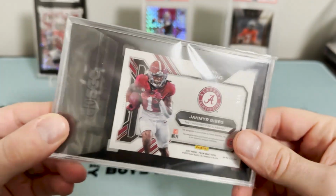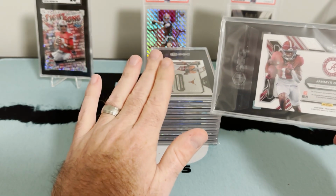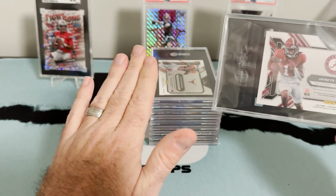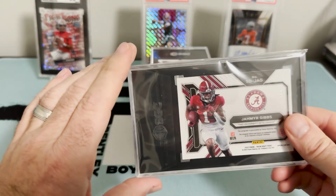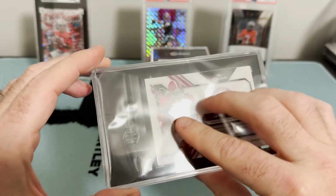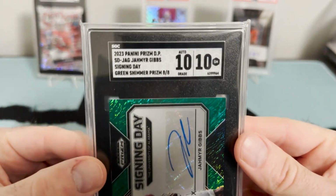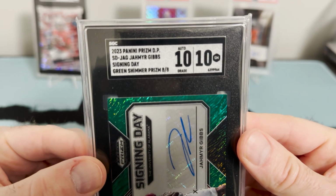So again, my anticipation is every card's a 10, but at minimum every card's a 9, but I'm really shooting for 10. So we'll see. This is an auto. So we'll just kind of jump right to it. We're not going to do a total slow roll. 10-10. 10-10, nice. That's a nice one. So yeah, you can see it's the green shimmer Prism 8 of 8, the signing days.